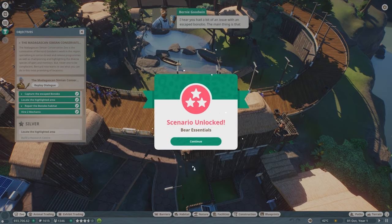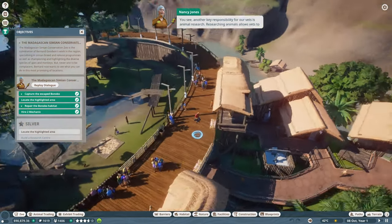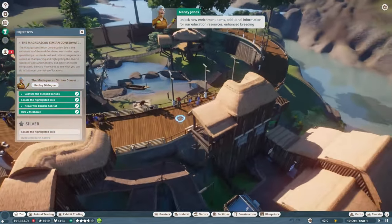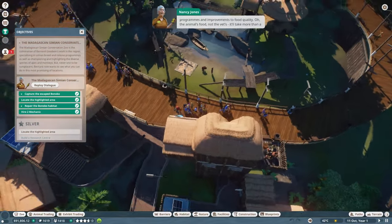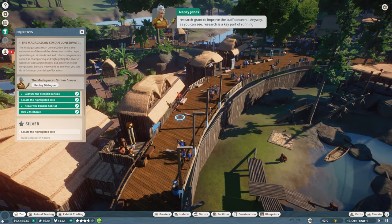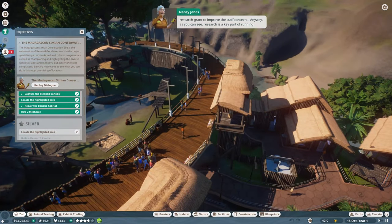Oh, I hear you had a bit of an issue with an escaped bonobo. The main thing is that you dealt with it swiftly. And more importantly, without the animal stealing someone's clothes, putting them on, and then walking out of the front gate. You see, another key responsibility for our vets is animal research. Researching animals allows vets to unlock new enrichment items, additional information for our education resources, enhanced breeding programs, and improvements to food quality. The animals' food, not the vets. It'll take more than a research grant to improve the staff canteen. Anyway, as you can see, research is a key part of running your zoo.